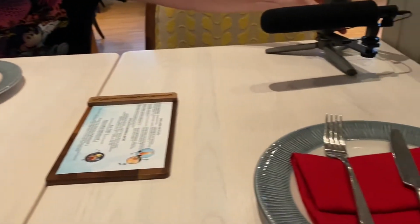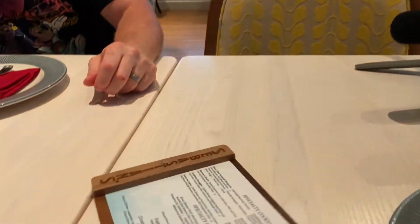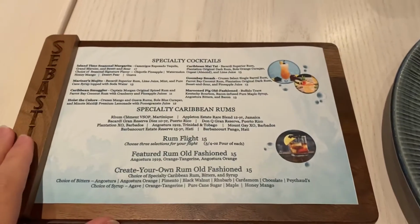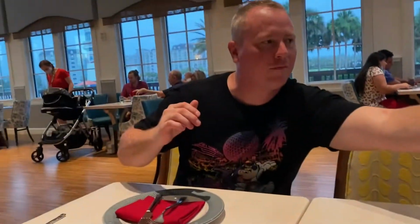So we're just going to see when our food comes out, and we've got some drink menus here, so I'm excited. We are all starving, so we're excited. So yes, hungry. We're so excited.